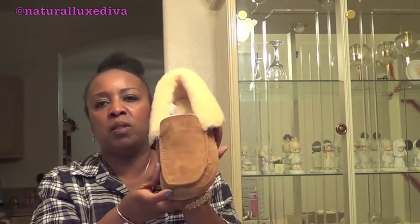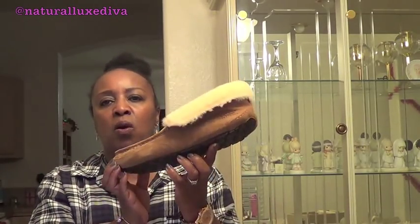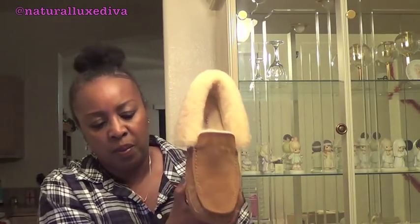This is what my husband's UGGS look like, and I think these are called the Grant Slipper. And they're almost alike. I have some pink UGG boots that I got a couple years ago and I really love them. So I was really excited to get the Alena slipper.